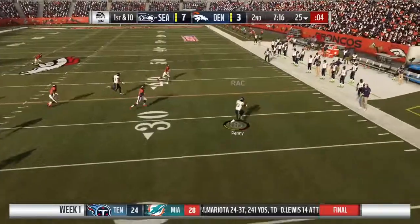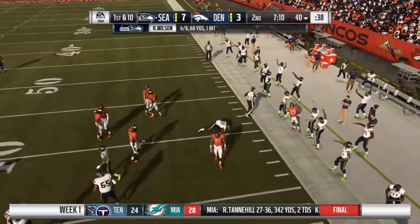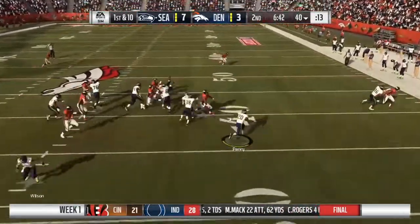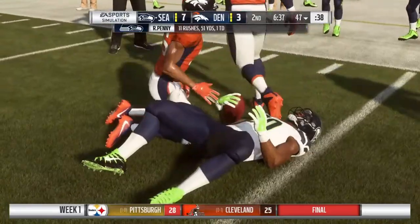Throw on first down with Wilson. Dumps that off to Penny, his running back, and he takes this up to the 40-yard line before being corralled. Penny on the toss right, and he'll get this up past the 45 to the 47.